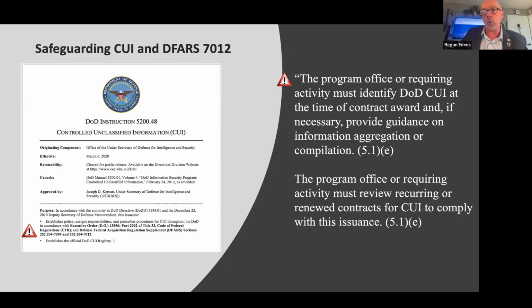So the program office and requiring activity must identify, and you're going to ask me, well, Reagan, that's our out. Must identify DoD CUI at the time of the contract award, and if necessary, provide guidance or information on the aggregation and compilation. Now, if I just cherry pick this single little sentence here, they didn't identify it. Woohoo! We don't have any CUI. Well, guess what, my friends? You don't understand how it is that they identify the DoD CUI at the time of the contract award, but I will explain how that's stated within the DoD policy itself.